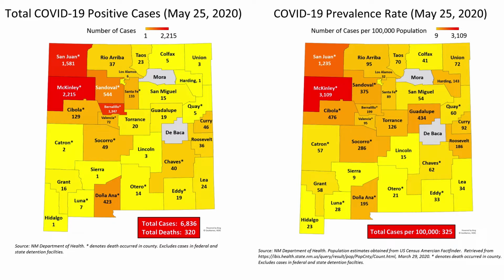When looked at a population level, McKinley stands out as the county with the most number of cases per population. By the way, it's important to note that this is cases per 100,000 population. That is the way we should be talking about it. You will occasionally read this as prevalence rate, but as I will explain shortly, that's not the correct term.